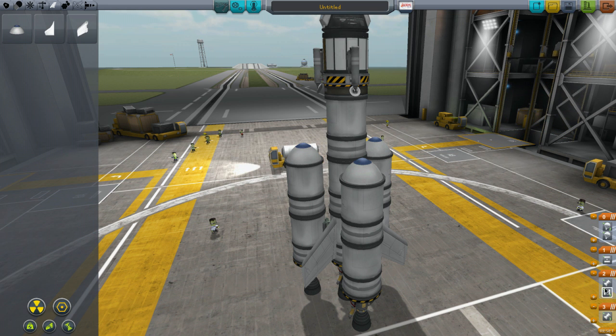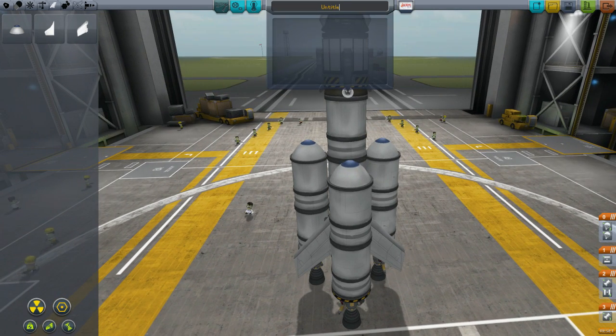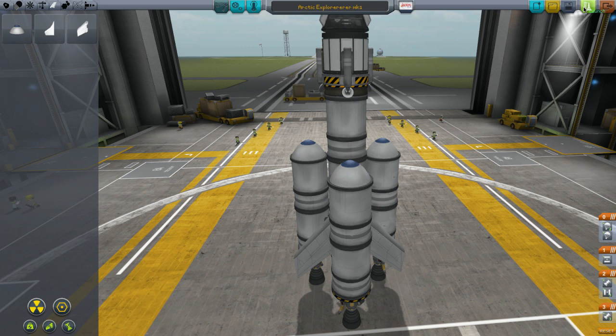Oh my goodness. All right, so it'll decouple and then fire that next rocket, then decouple everything, and then triple parachute. So this is going to be our Arctic Explorer. The Arctic Explorer Mark I. Because we like marks. I like to make marks. And let's go to launch.